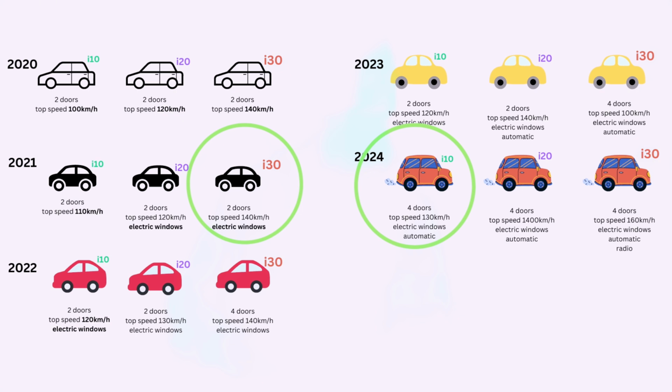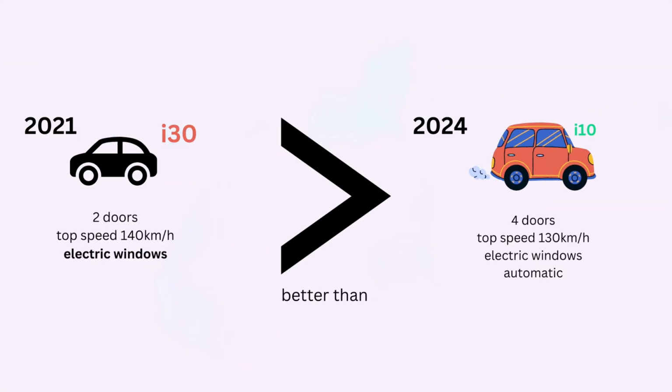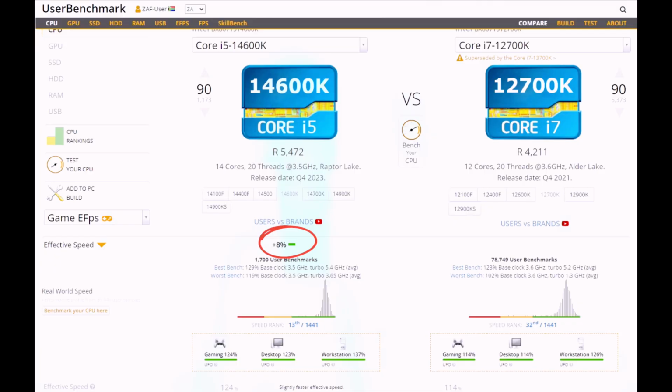It's true that for that year or generation, the i20 is objectively better than the i10, and the i30 is better than the i20 and the i10. But what's also true is that 2024's i10 could be a better vehicle than 2021's i30, because 2024's i10 is a newer generation with better specs and features that outperform whatever existed back in 2021. The same principle can be applied to processors and their generations. You could get a better performance from a newer generation, lower tier processor chip than a higher tier processor chip from an older generation, like having the Intel Core i5 14th generation performing better than a Core i7 12th generation. So make sure when you're shopping around to also check what generation a chip is before purchasing it.